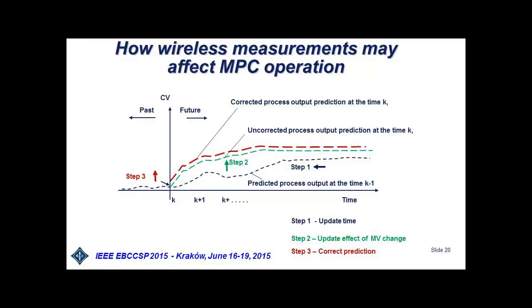With wireless measurement, we don't have feedback from the field. We just don't perform this third step, because if there is any measurement, it might be completely false. And that's what we need to implement in model predictive control.